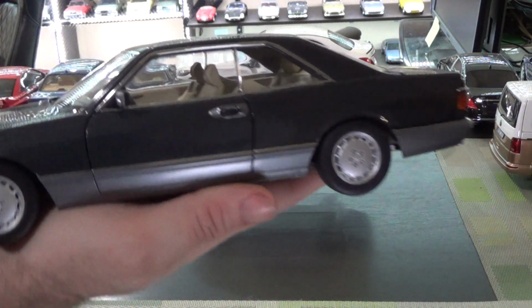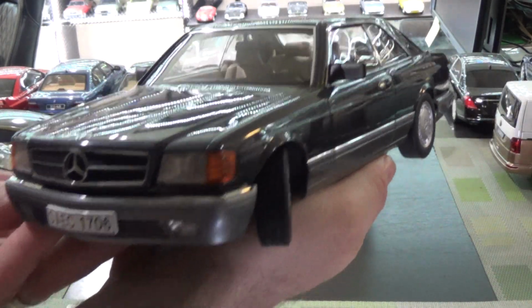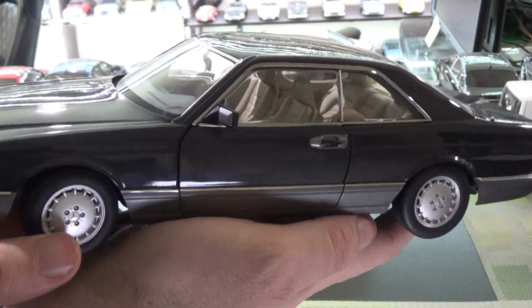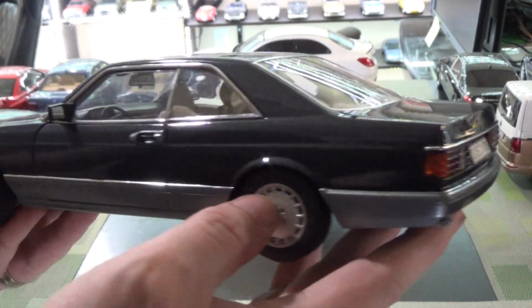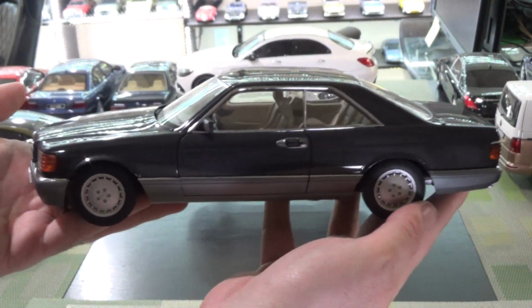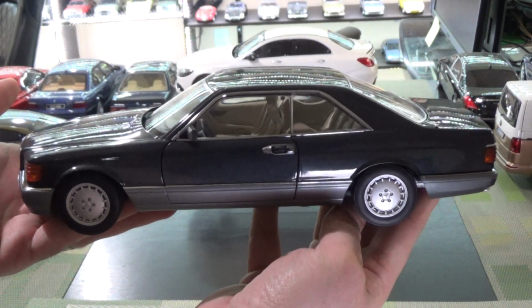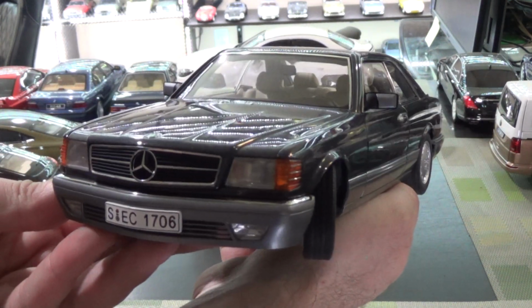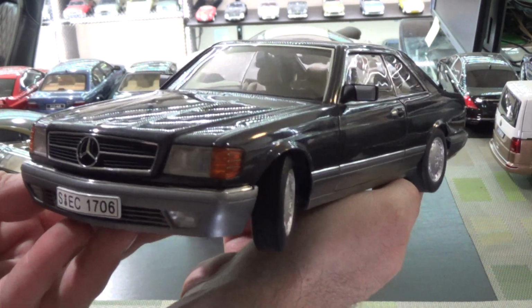First up, this is one I've hunted a while. This is an AUTOart Mercedes-Benz 560 SEC. I don't remember the platform code offhand, but I had this by KK Scale. I think I reviewed it a couple years ago, and I swapped it out and sold it because this is obviously superior with opening diecast.